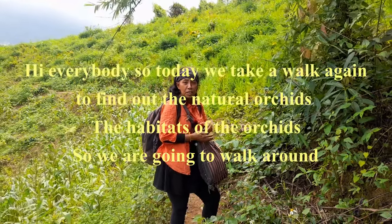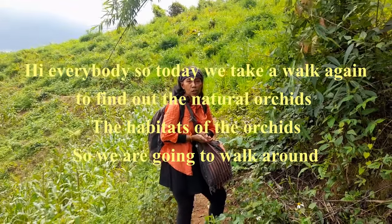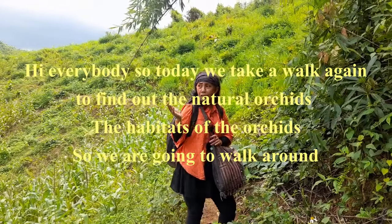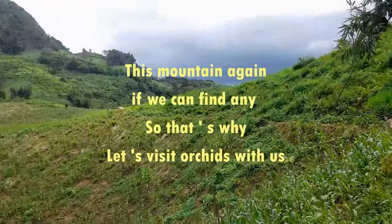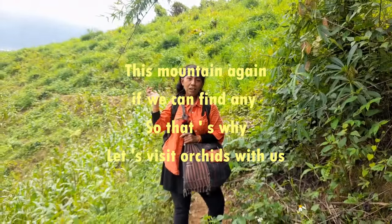Hello everybody. So today we take a walk again to find the natural habitat of the orchid. We are going to walk around this mountain again to see if we can find any. So that's why, let's visit orchids with us.